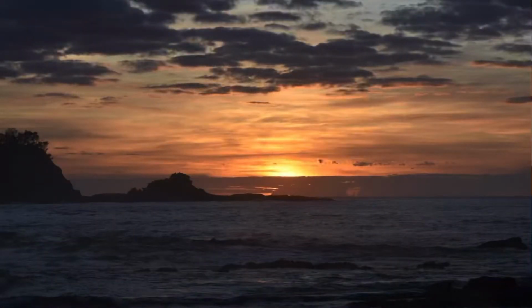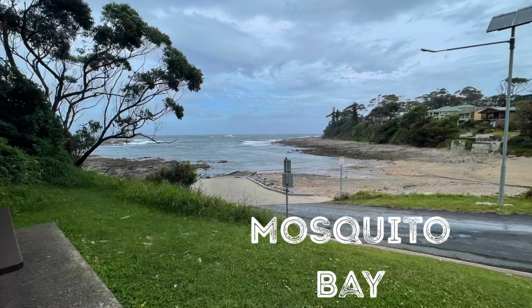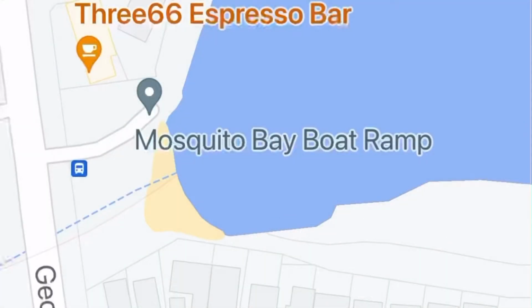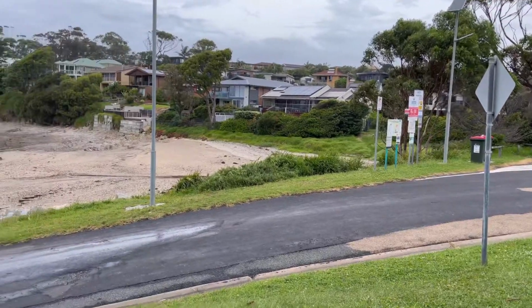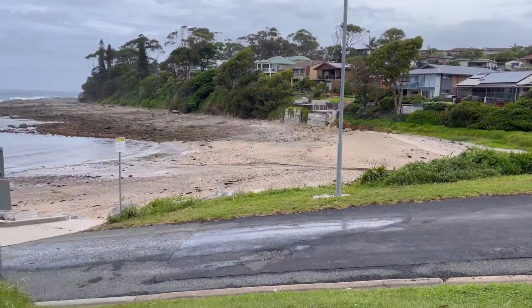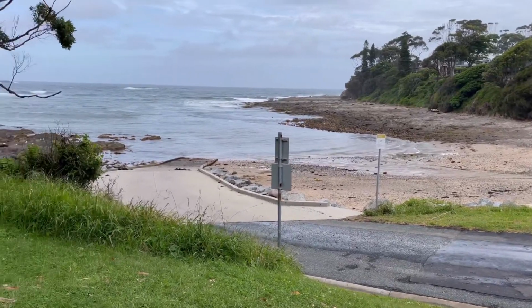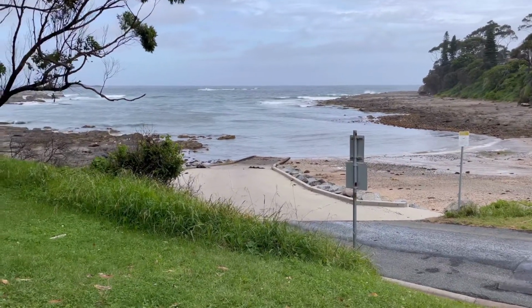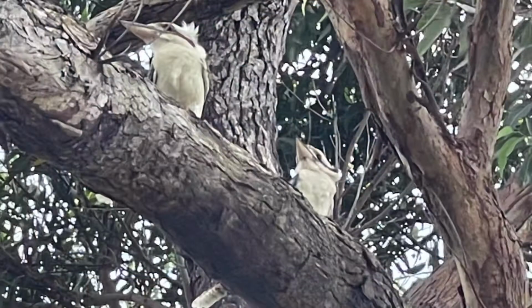Sunrise and sunset are stunning at Malua Bay. Mosquito Bay boat ramp is very popular to launch your boat and jet ski. There's also a great cafe, 366, next door, which is very popular amongst locals and tourists. We're at low tide here at the boat ramp in Malua Bay. Malua Bay also has a fishing comp on the June long weekend.